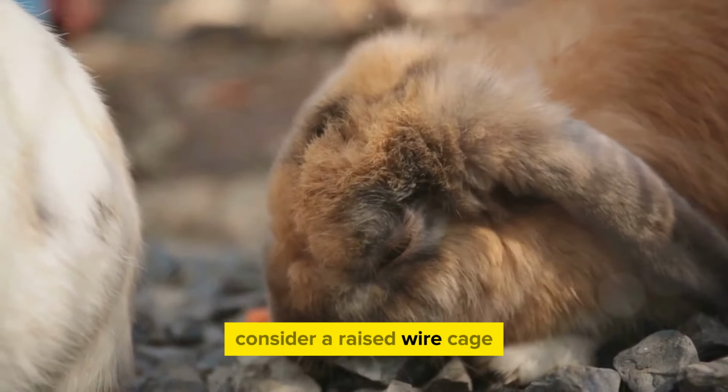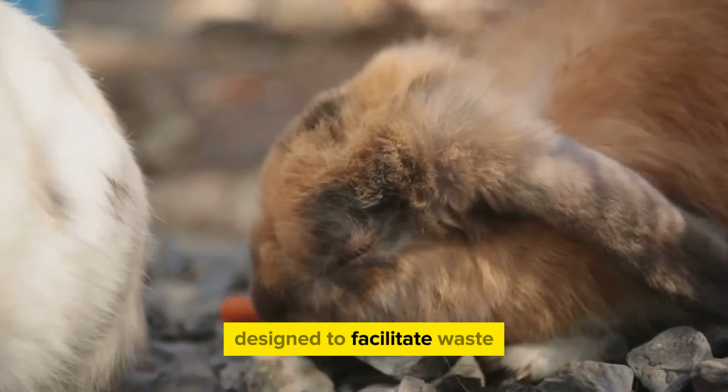Consider a raised wire cage designed to facilitate waste management and keep the rabbits off the ground, safeguarding them from predators and diseases. After securing the housing, it's time to source your initial rabbit stock.